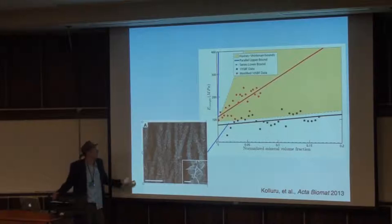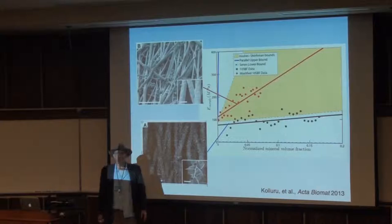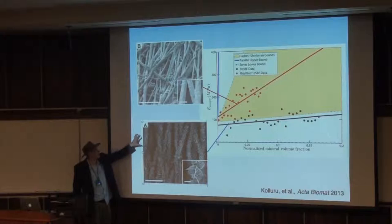So anyway, it turns out that the key here is that the type of mineral that gets formed, the type of hydroxylapatite that gets formed, and the morphology of it is very sensitive to the kinetics of the formation process. So just by slowing things down, by taking out a couple of ions from the simulated body fluid that we immerse these scaffolds in, you can do much better.